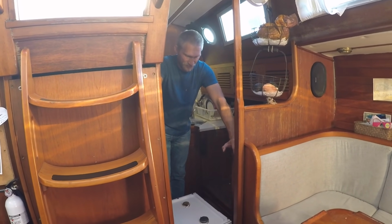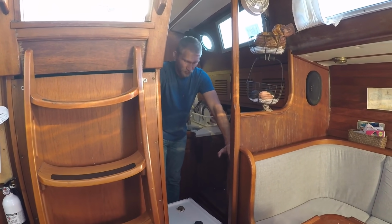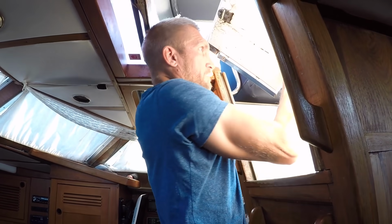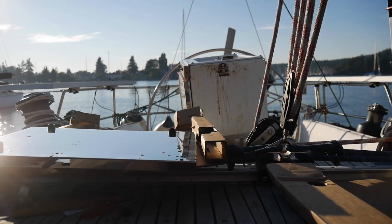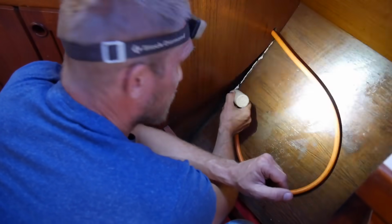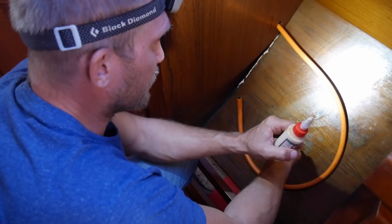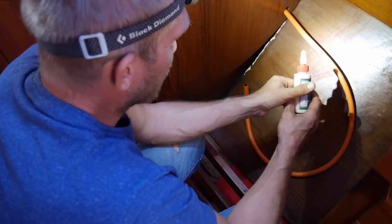To get the rusty stove out, we had to dismantle it, which proved impossible without using force. Well, there's always something extra when you're doing this stuff. So now the whole bottom here underneath the stove, it just collapsed. So we need to glue that back.